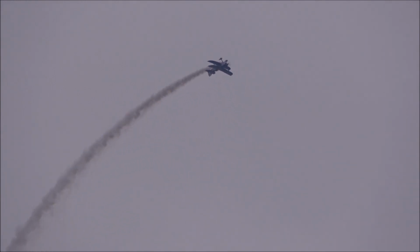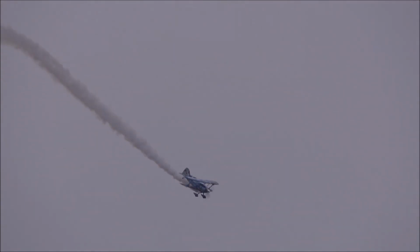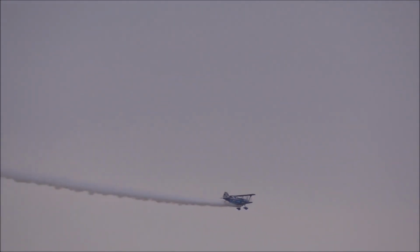But let's keep our attention on Richard, who pulls some of the most exciting manoeuvres on the air display circuit. Lots of negative tumbles, lots of vertical rolls, snap rolls, and later on we'll see his tower of power. But here he is now in the washing machine mode, on fast spin, just disorienting the entire universe in front of his very eyes.